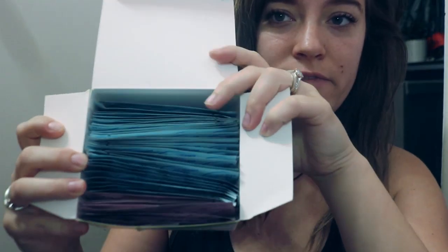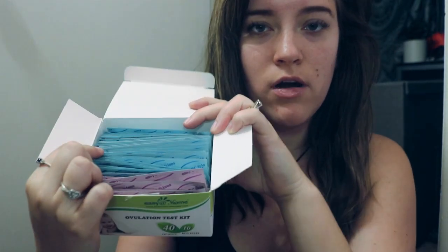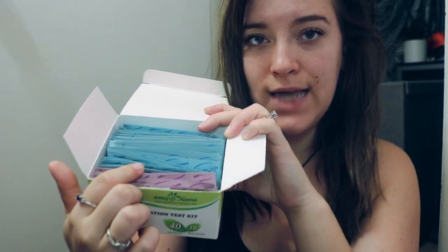So I'm gonna go ahead and test. I've not bought more pregnancy tests or anything. The only thing I did this month was I got this easy at home kit. The last time I got the easy at home kit, I didn't get the ones with the pregnancy test included as well. So this one does have pregnancy tests and ovulation tests. The blue ones are the ovulation and the pink ones are the pregnancy test. I will leave the link to this down below.